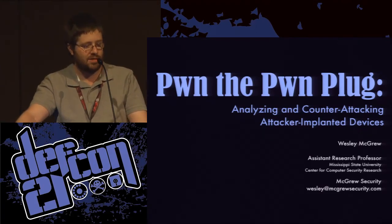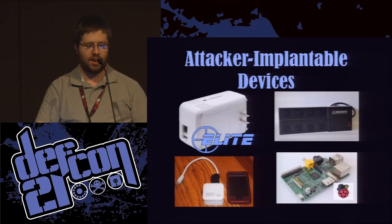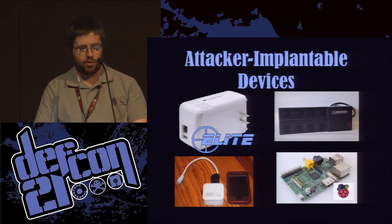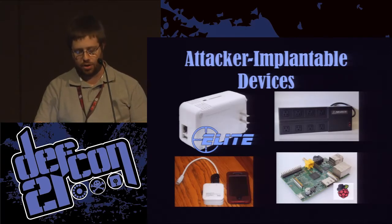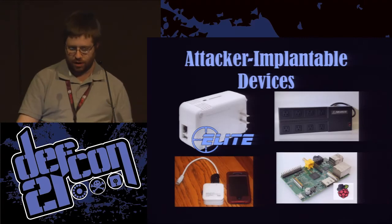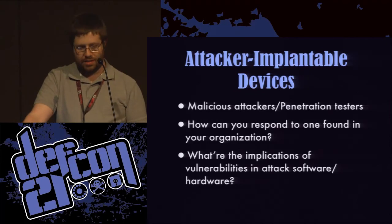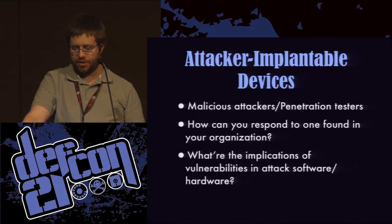Whether you're a pen tester or an attacker, you can take these and hide them pretty much anywhere in an organization, and you can use that as your entry point. You can use it to sniff packets. You can use it to launch attacks from, and it's basically a do-it-yourself pivot point in case you suck at phishing and things like that. So these things have applications for both penetration testers and malicious attackers. I'm sure all the folks that sell you these things want you to be a penetration tester, but there's also something to be said for somebody maliciously using one of these things.